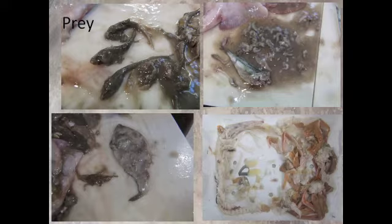What is it? Sandfish, possibly. It looked to me like a mackerel when it first came out of the stomach. So where do you guys think it got a mackerel from? It's kind of weird.